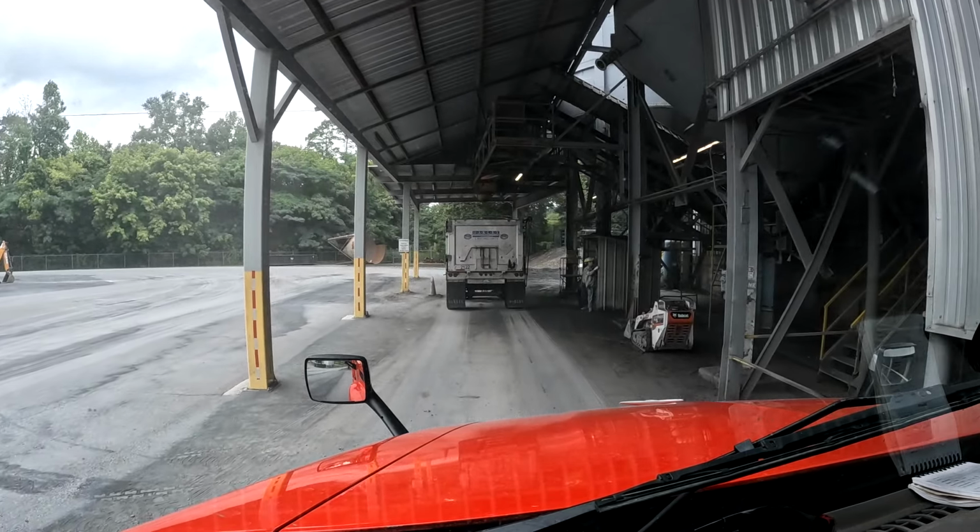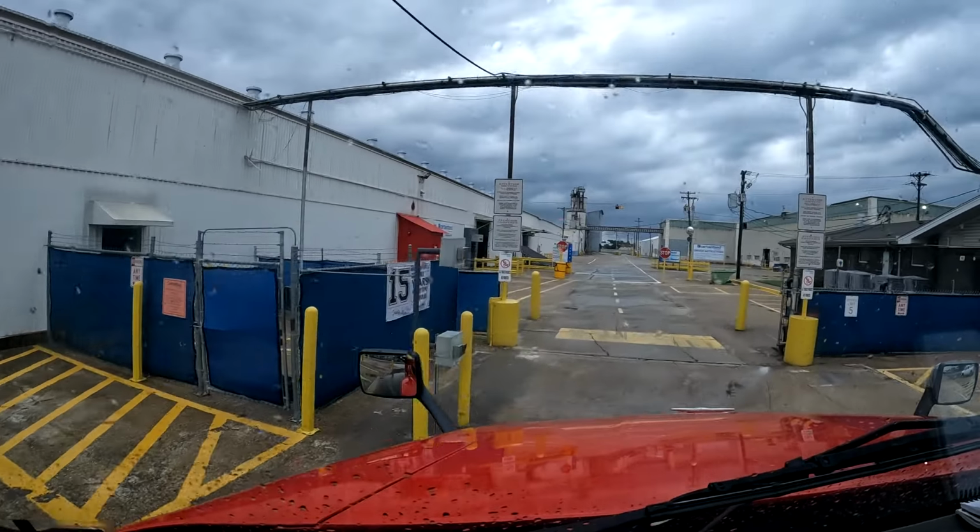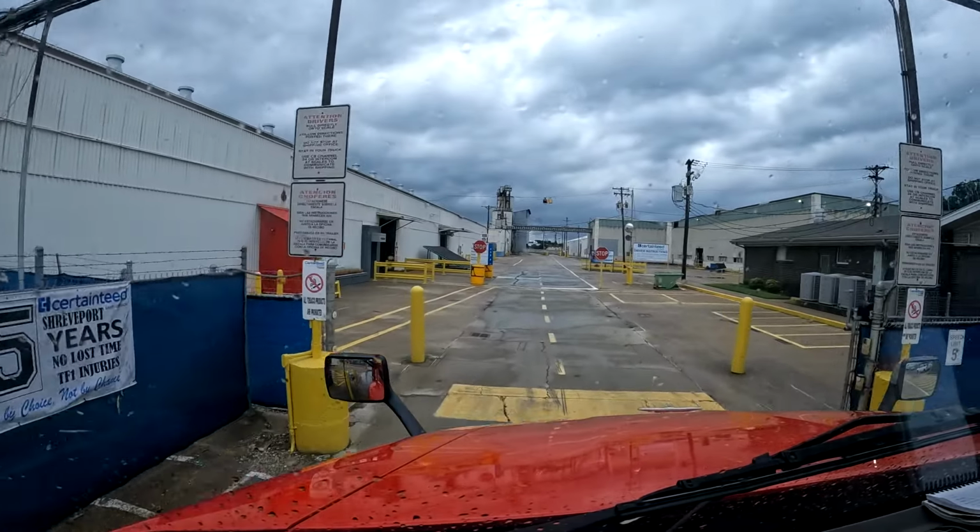Okay, folks, we're in Shreveport, Louisiana with this load of headlap I picked up a few hours ago in Glenwood, Arkansas. And we're about to turn into the CertainTeed plant here in Shreveport. I'm going to show you how this works. Now the gate is open, but your work order will contain a gate code if you get here and the gate is closed. You can punch it in right there, supposedly.